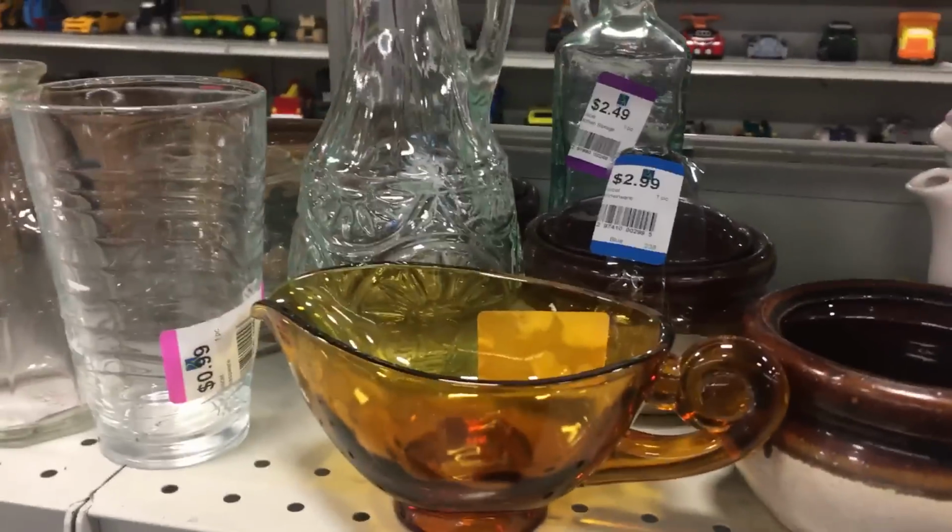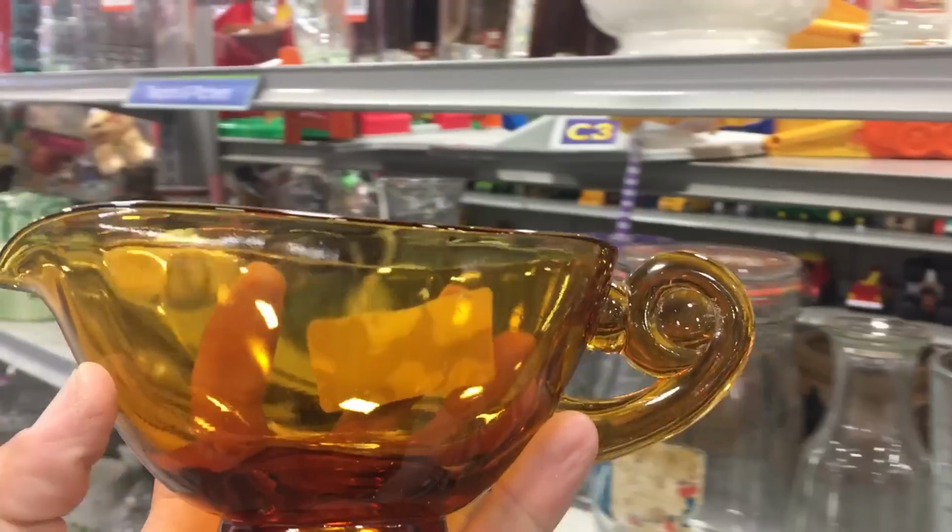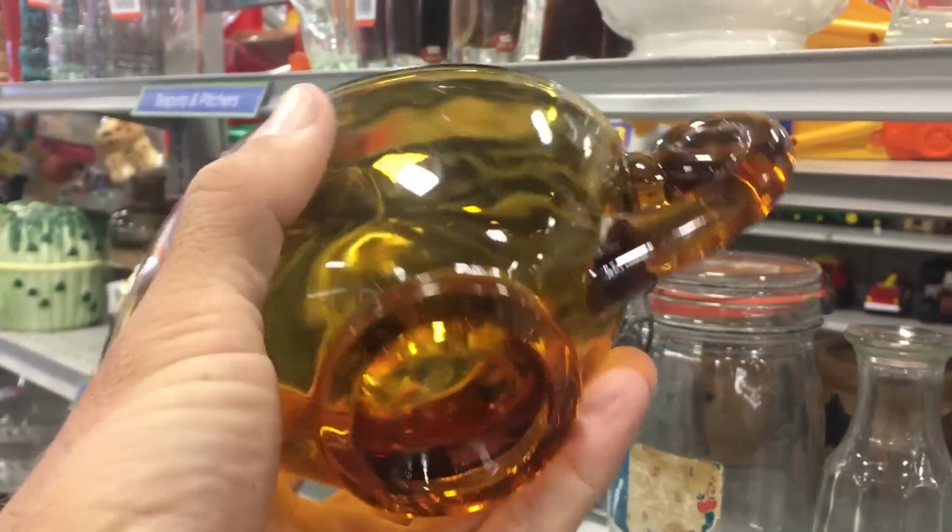And look at this amber gravy boat. I'm not familiar with it. It's heavy. Very heavy.